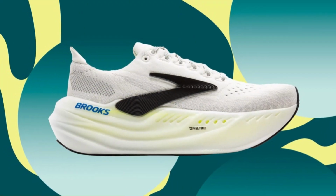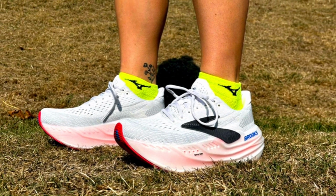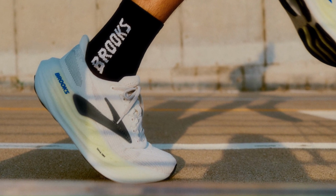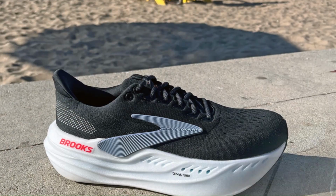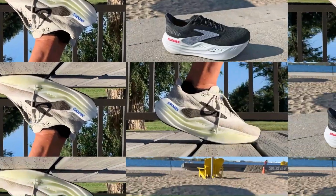The Brooks Glycerin has long been Brooks' premium, highly cushioned, everyday trainer. However, with stack heights increasing across the industry, its 38mm/28mm profile no longer stands out as a true max cushioned option for long-distance running. Enter the Glycerin Max, which is Brooks' highest stacked shoe to date, but manages to not feel overly tall.